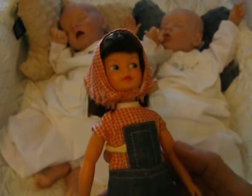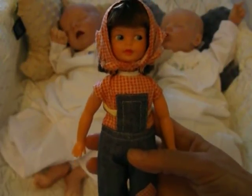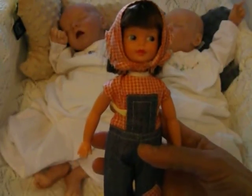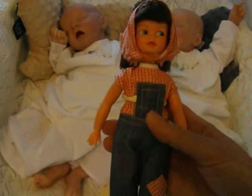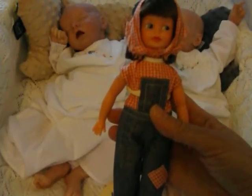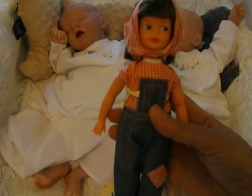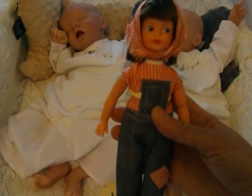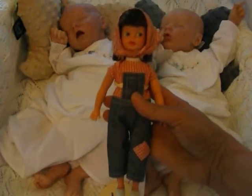Her vinyl is nice, soft, and she's just a sweet little doll. Excuse me. I've got a couple of these. She's the only one that I've got in her original outfit. The other one has, I think, a schoolgirl outfit. It's a little skirt, and she's got a kitten that's playing with a ball of wool. But this one I wanted to show you because this is how they came.